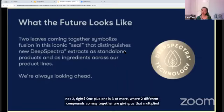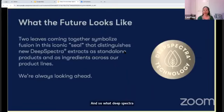And so what DeepSpectra essential oils really become is sort of a supply of ingredients to Young Living's products, whether it's more nutrition products or personal care products. We are going to be seeing more of these formulas come out from Young Living over time as they go through the process of producing them. As they release these new products, we're going to see that they have the science to back up their efficacy, their multiplied synergistic efficacy. So that's pretty exciting, right?